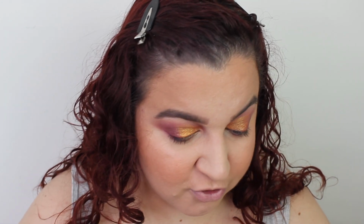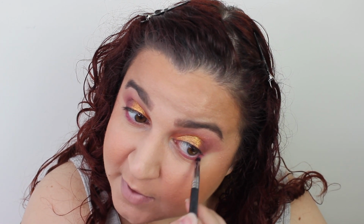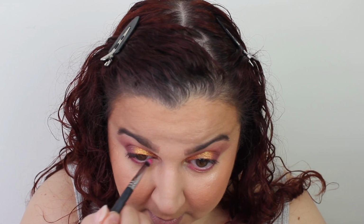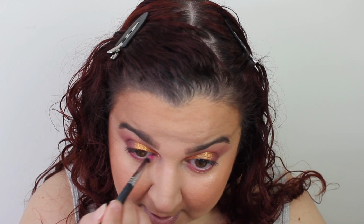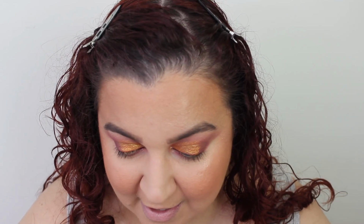Oh my god, I tried the Conceal and Glow in my first impressions of Revolution. I am in love with it. It makes my skin look so good. If this can last all day on my skin, it will probably rank better than Conceal and Define, and I have been using that religiously for years, since it came out. That and L'Oreal True Match.